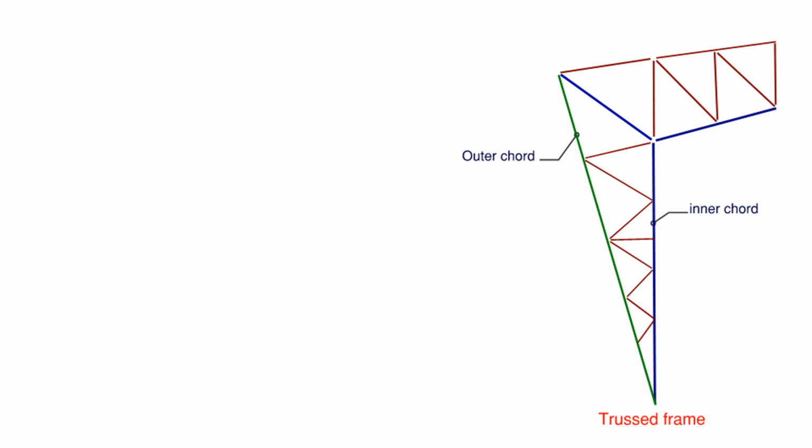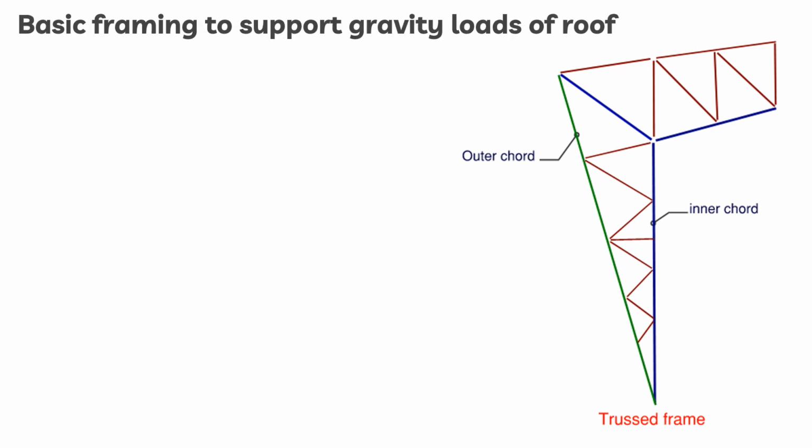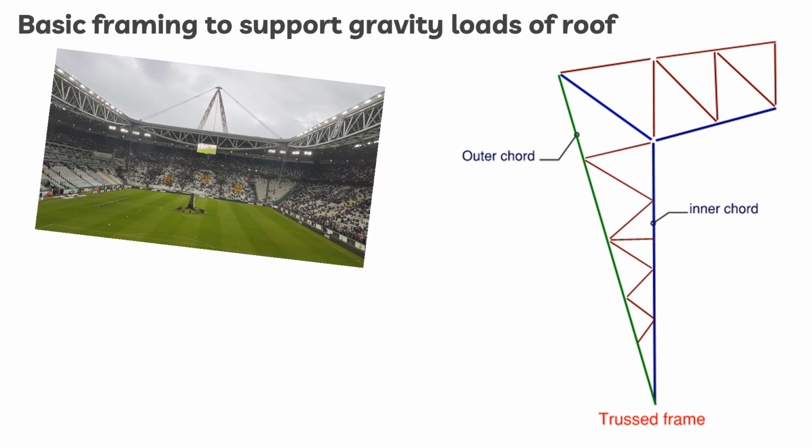This basic structural framing is spaced at equal distance along the periphery of the stadium. You can notice that the roof in this stadium is not supported by flexible tension members, which is a preferred structural member for many stadiums around the world. I will show you a couple of pictures to support my statement.